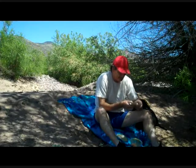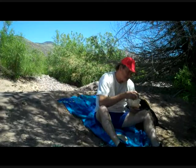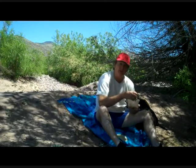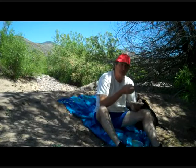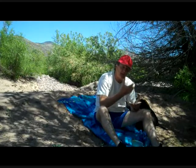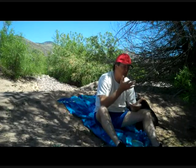And a little messy to eat. It's really quiet and peaceful. Like most food found out in the wilderness. And this is very messy, finger food.